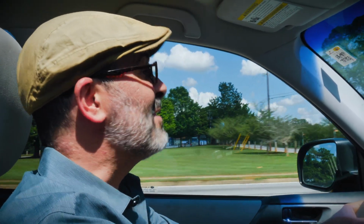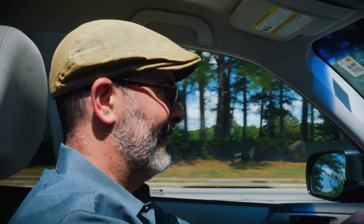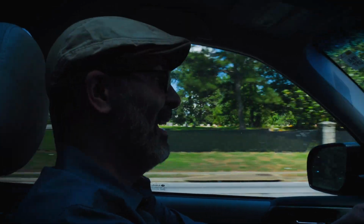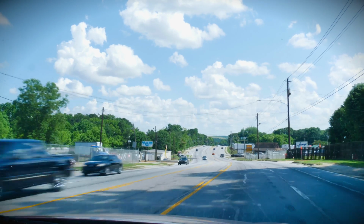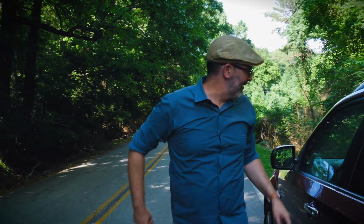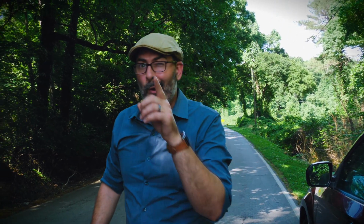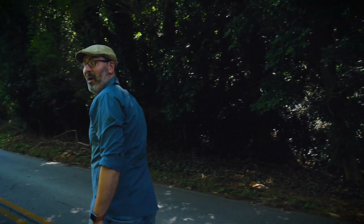South River Forest is full of unusual things. I mean, Atlanta's only drive-in, a trail filled with doll body parts, and where we're going right now, an elephant graveyard. It's literally just around the corner. Man, I could never find this place. I think it's right over here. And it's just on the side of the road. But over there is where elephants and other zoo animals are buried.